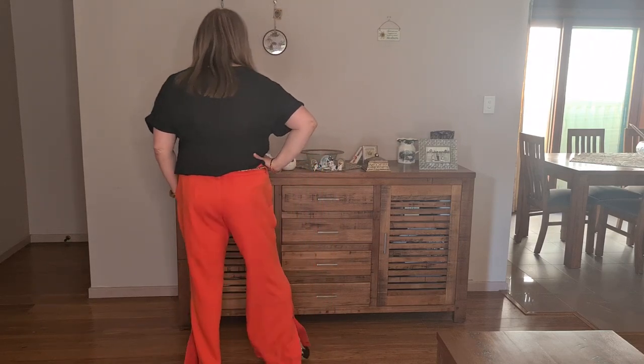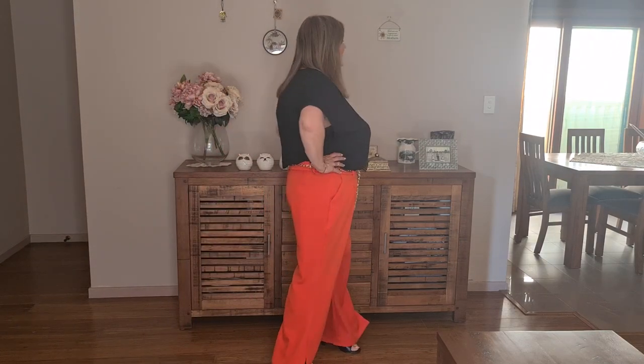So what do we think, guys? What do we think about this look? I love this. It is gorgeous. Love, love, love. So much room in these pants. They're so comfortable.